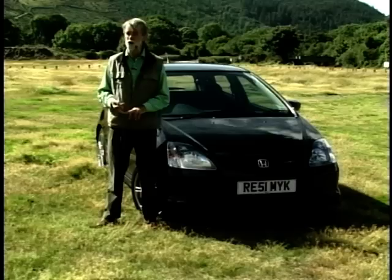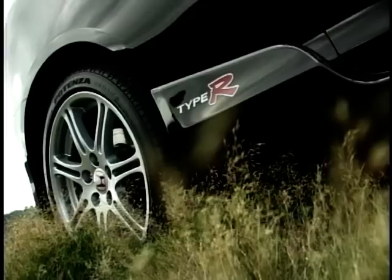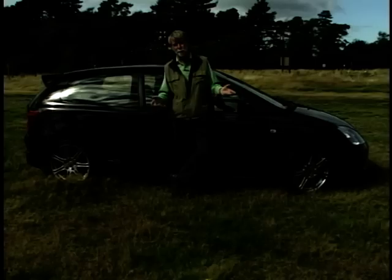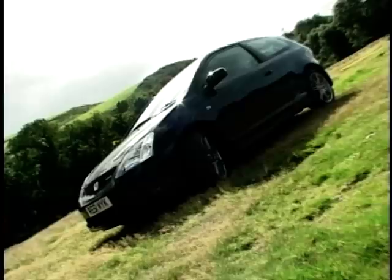This is the new Civic in three-door form. It's been stiffened, lowered, huge 17-inch wheels with 7J rims, big fat tyres, huge ventilated disc brakes, as you'd expect. But the heart of the new Civic Type R is, as always, the engine. 2 litres, 200 brake horsepower, intelligent variable valve timing, and that's enough to take it to a maximum of almost 150 miles an hour and 0-60 in around 6.5 seconds. A seriously quick little car.